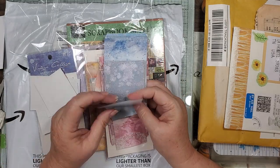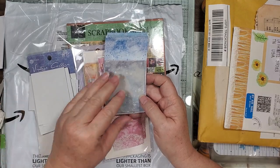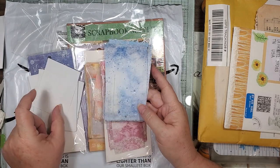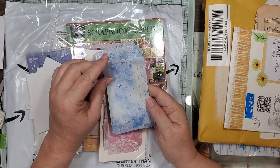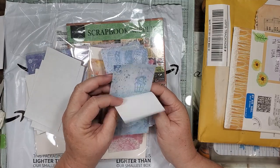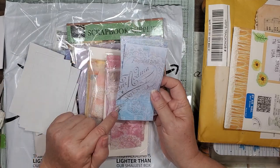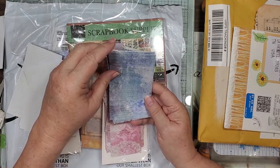Ooh, big splatters. Uh-oh, snowflakes. Oh, Lord, people. Pretty, though. Pretty colors. Oh, more snowflakes. It's like some blue splatter on some ledger. Oh, look at the birds and the butterflies. A little flower bud down there. I think these go the other way.